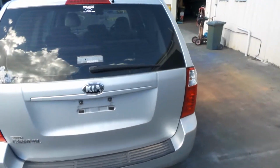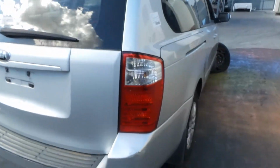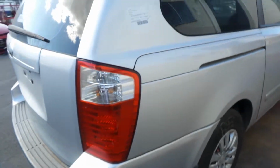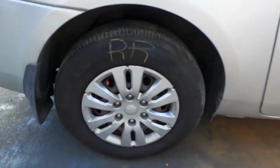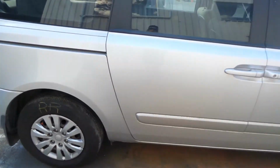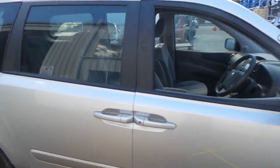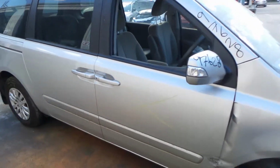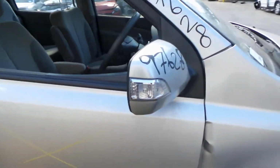Tailgate seems to have no damage. Right taillight in good condition. Right rear, 16-inch steel, good tyre. Right rear sliding appears to have no damage. Right power door mirror, indicator type, LED.